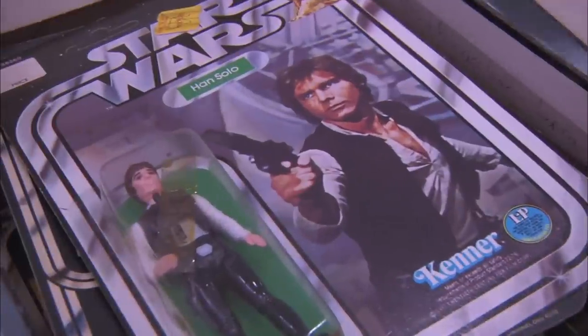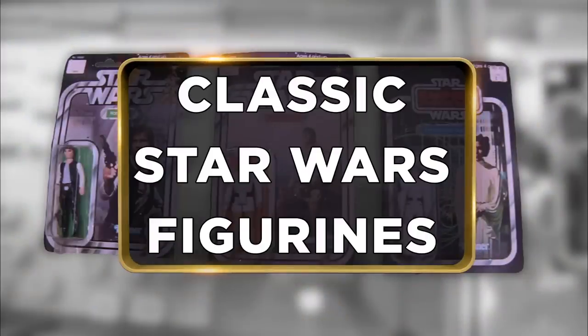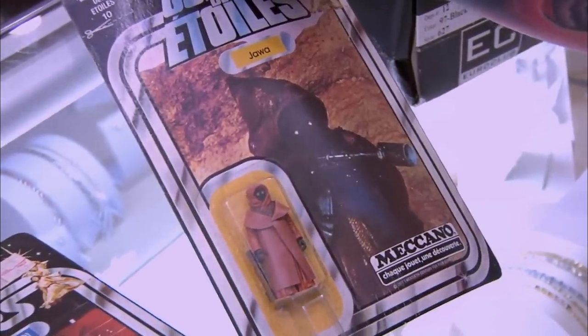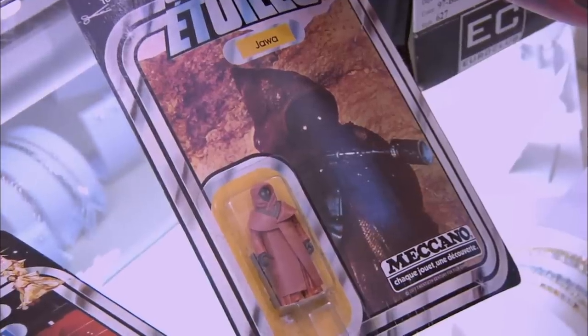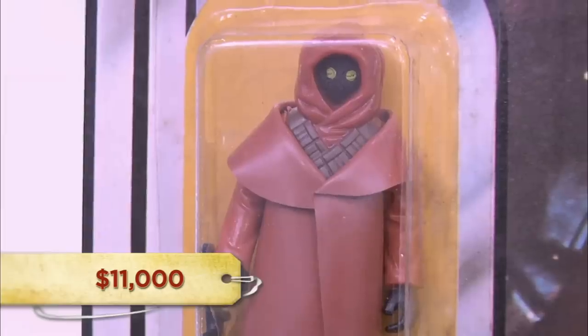They're Star Wars figurines from 1978. Sweet. Han Solo, Luke Skywalker, Princess Leia, Darth Vader, the Stormtrooper, C-3PO, but one of the most valued, as I understand, is the Jawa. There's many ones with the cloth cape, but the vinyl one, and this one is very rare. Any idea of what you're looking to get out of them? $11,000. I got a buddy who owns a toy store. He could probably help me out. Mind if I give him a call?